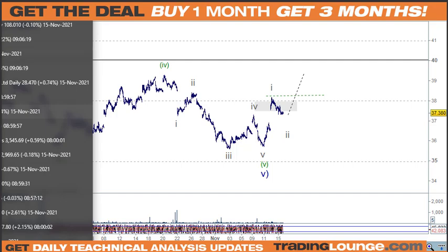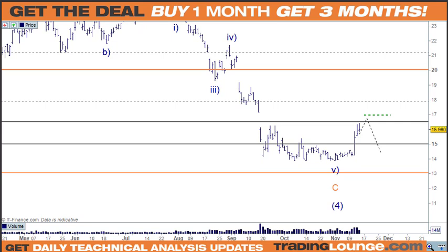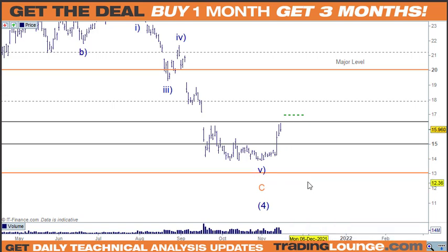And the other guy, FMG, down the bottom here, it's already made a bit of a move off the low here, as we've been chatting about. But what we want to do here, if I can just remove that, is from the low here, count 5 waves up and have that first high above the level there.